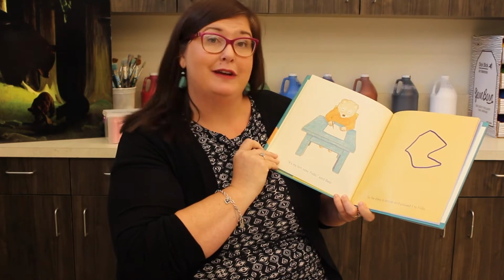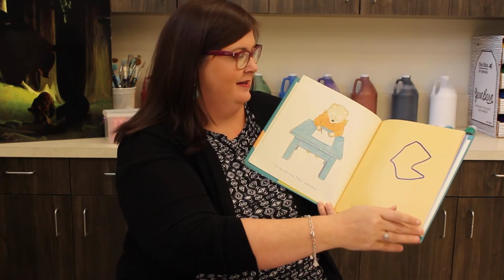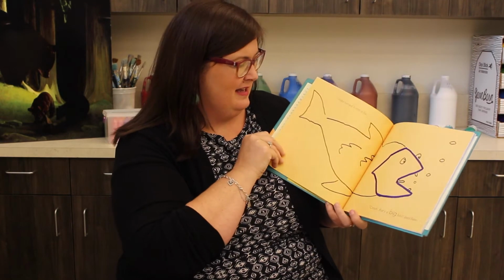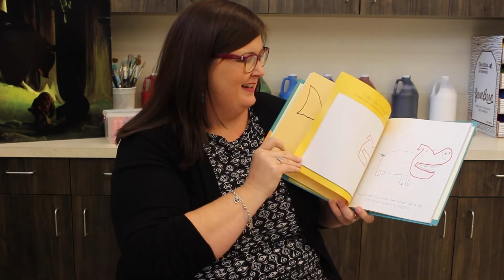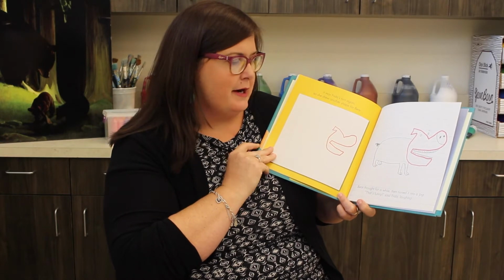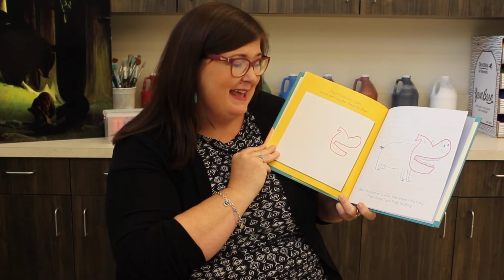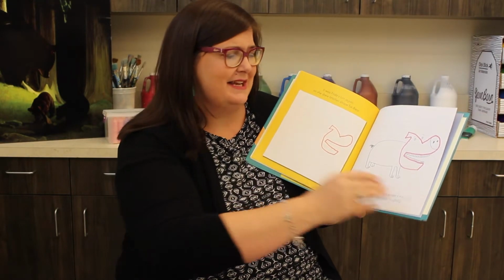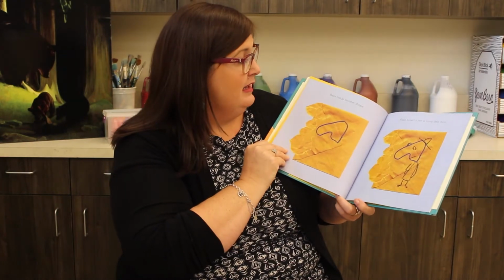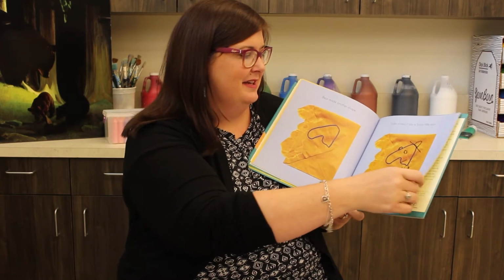"It's my turn now, Frida," said Bear. So he drew a shape and passed it to Frida. Frida turned it into a fish. "Oh, that's a big fish," said Bear. It was Frida's turn again. So she drew another shape for Bear. Bear thought for a while, and then he turned it into a pig. "That's so funny," said Frida, laughing. Bear made another shape. Frida turned it into a little funny man.